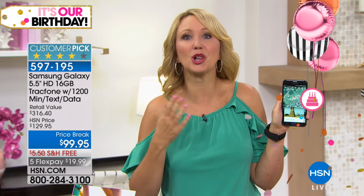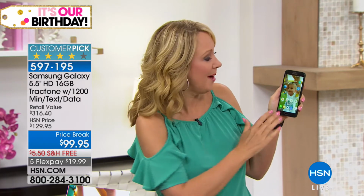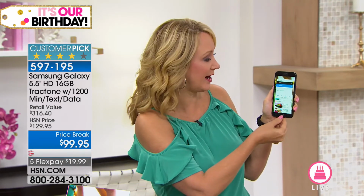And by the way, Samsung Galaxy. So one of the global brand leaders when it comes to phone technologies. This is the one so many of the kids aspire to own, so many of us adults, but they have super, super high price tags typically when you're signing that contract. With this, you're not leasing it, you own it outright. And here's what you're getting.